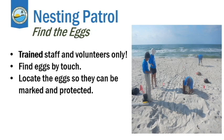Here we see one of our trained Turtle Patrol groups out, and we see the guy down in the front of the picture, and he is looking for those eggs. Very important, this is trained staff and volunteers only. Never, never, never, ever try to find eggs in a turtle nest. You can actually kill the turtles in their eggs by disturbing them in the nest. So he's just sticking his fingers gently down through the sand and trying to locate those eggs by touch. He's not going to dig them up. He's not going to move them. He's just confirming that there are actually eggs down there. And then once the eggs are located, they can be marked and then protected throughout the season.